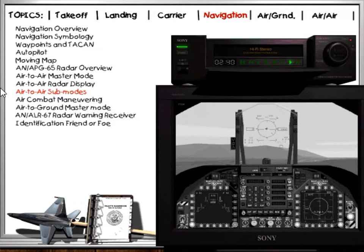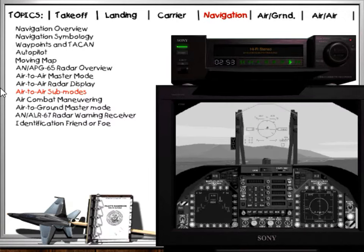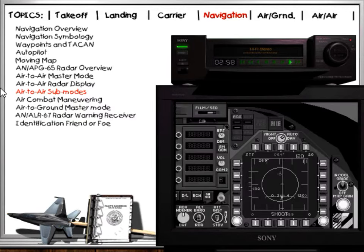You can manually designate a target for single tracking from another mode by using the TDC cursor. A TDC designation can be performed by moving the TDC over the contact and pressing the backslash key. Single target track then displays the track target, velocity vector, range to target, missile range envelopes, and depending on the weapon currently selected, the allowable steering error circle and steering dot.